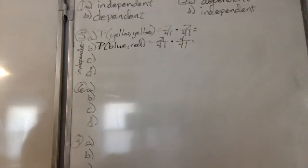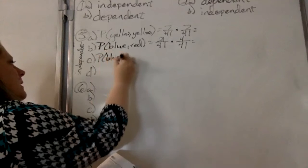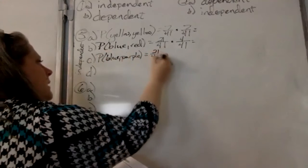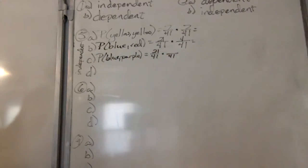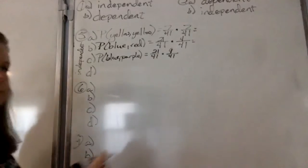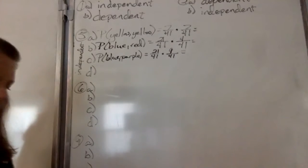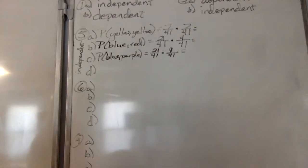Part C says a blue and then a purple. So probability of blue and purple. Blue, we already said, was 21 out of 41. How many purple stones are in there? Nine. So you have 21 over 41 times 9 over 41. Same directions went with these: you can round to three places for your decimal when you need to.